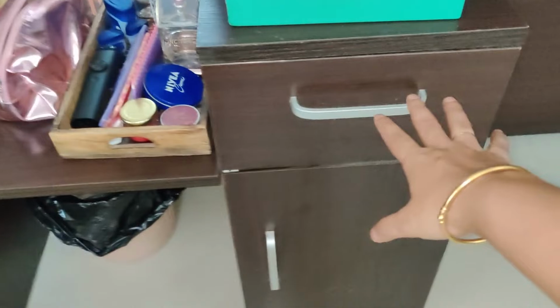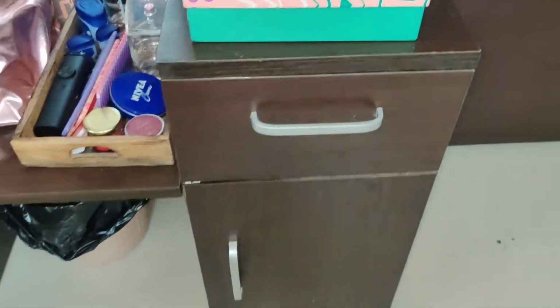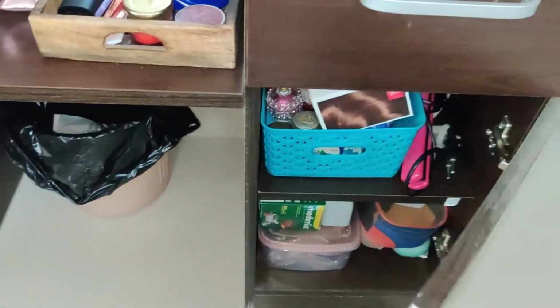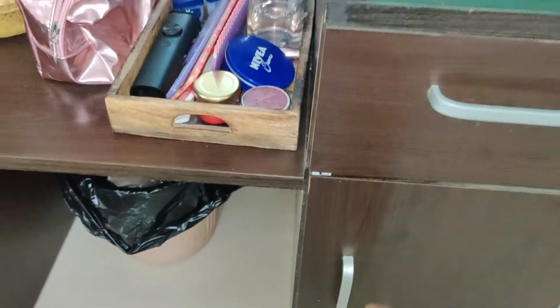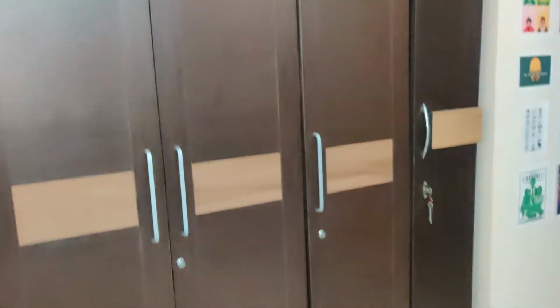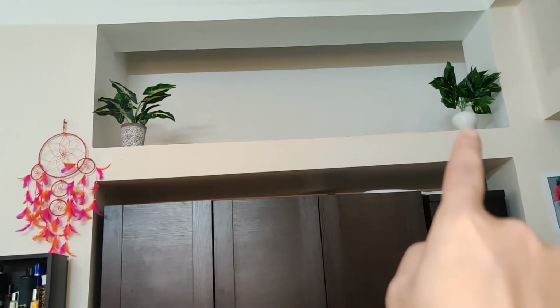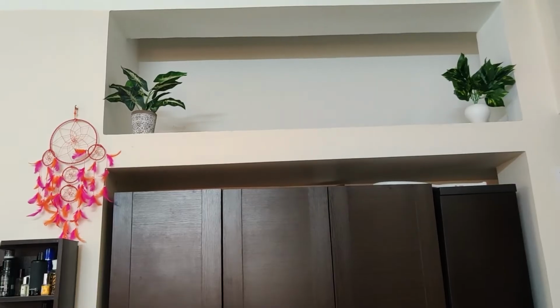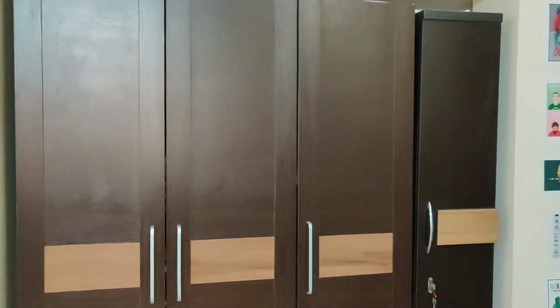And here there are stuff like nail cutter, face mask, my extra lenses and all of that. Here I have again my nail polishes, some extra soaps, my bangles and all of that. And next to that, these four are my wardrobes. And again on top we have kept two plants. These are from Pepperfry, and these wardrobes are mine. I'll not show you what is inside.